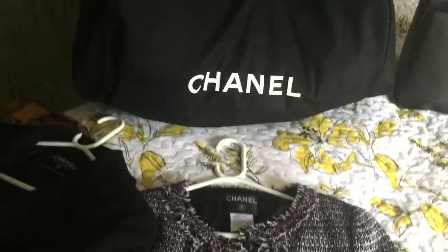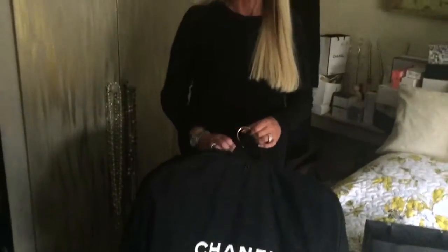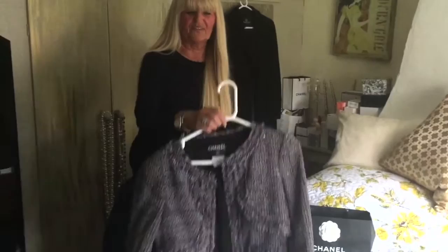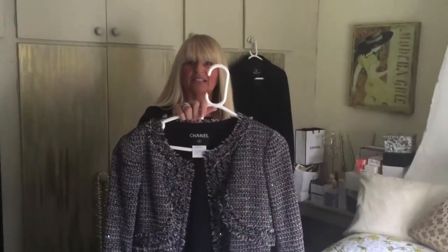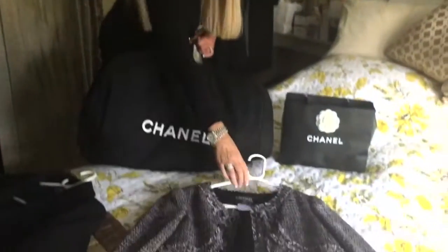I don't very often buy new because I don't really see the point when you can get amazing recycled. And on here, as you know, I bought this fabulous little Chanel jacket from Shush at the Wellington, and I've worn it and it's amazing.